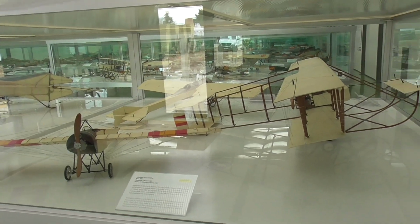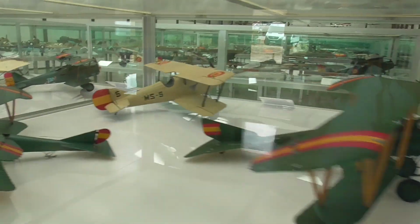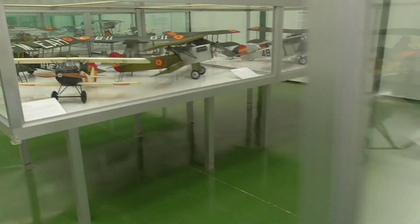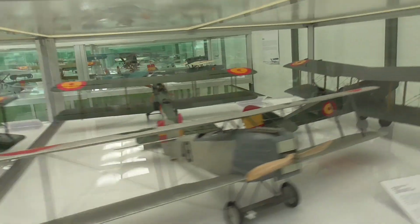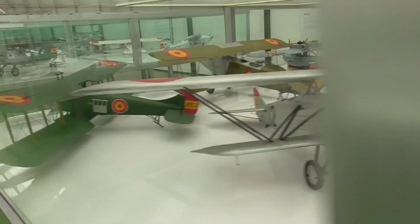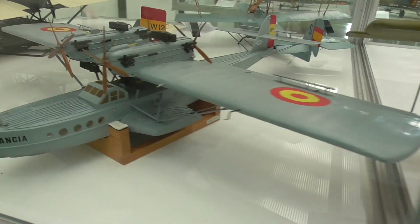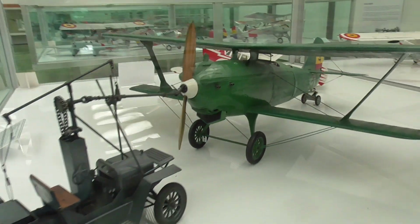So perhaps some of the best displays of models I've ever seen here. Some stunning models. Someone's put some work into these. Dorniers. I have to see against the glass. Mackie. Loring, perhaps. It's a Fokker. It's a Dornier. What a stunning model. Casa Brigette. This one's got like a hook starter on it. Great job.